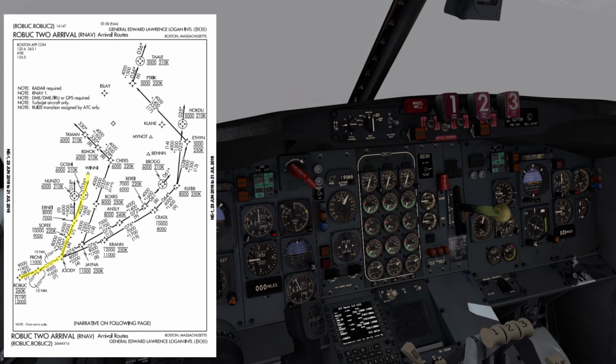We're going to plan for the Winnie transition, which has us going through Goshi. That means the bottom of our approach here is going to be Goshi at 6,000 feet. We got some speed restrictions to care about. At Roebuck, we need to be 260 knots. At Sophie, we need to be 220 knots, and at Goshi, we need to be 210 knots.